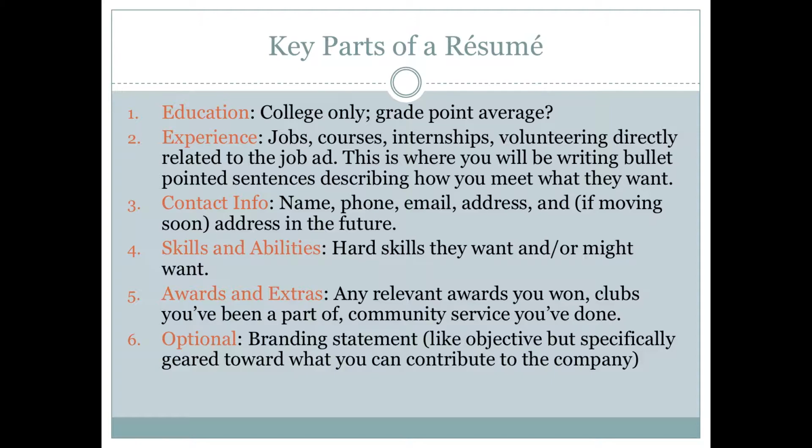And here you see the key parts of a resume, the things you'll see on most every resume. It's education, experience, contact info, skills and abilities, awards, and optional things like branding statements or objective statements.